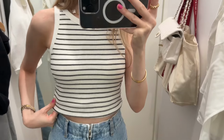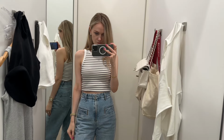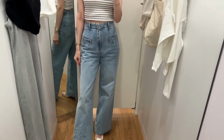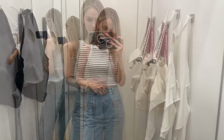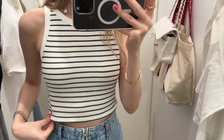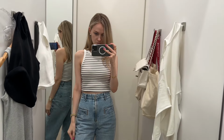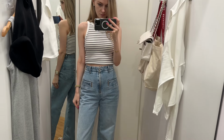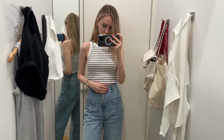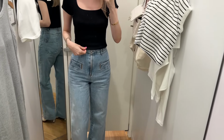So this is the first top that I selected. It's pretty cool. I think I'm gonna get this one. It will be very easy to style it and it also reminds me of Celine's top. It also costs a fraction of the price, which is great. I'm definitely gonna get this one. I also love the fact that it's padded, it's very convenient. Actually, it's a bit longer, I just folded it because I like that look, but I can also wear it normally.